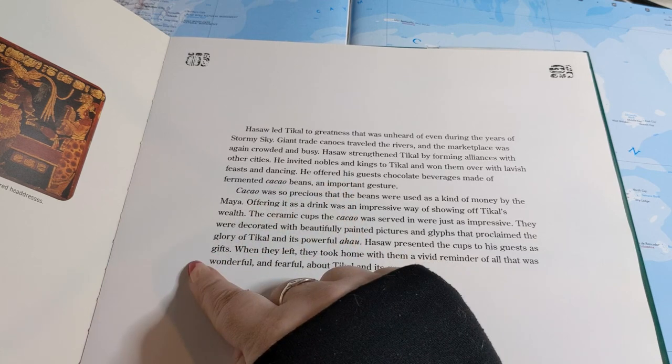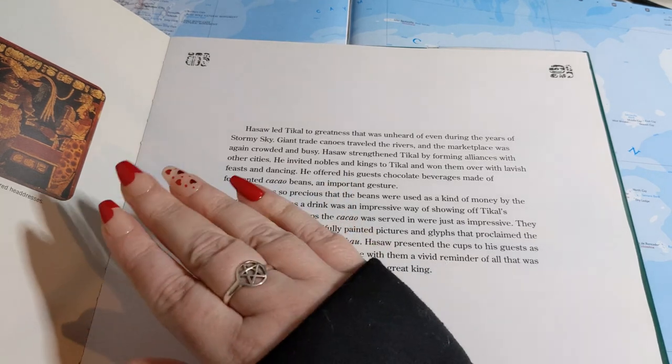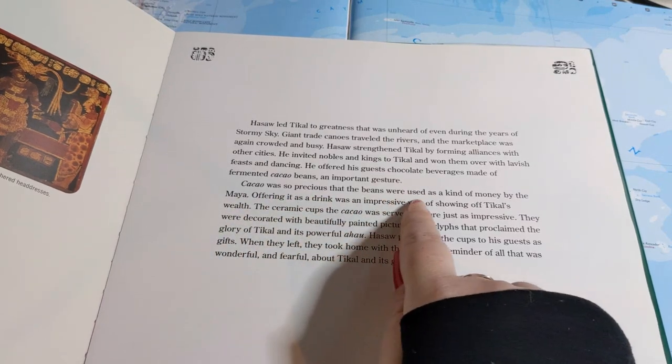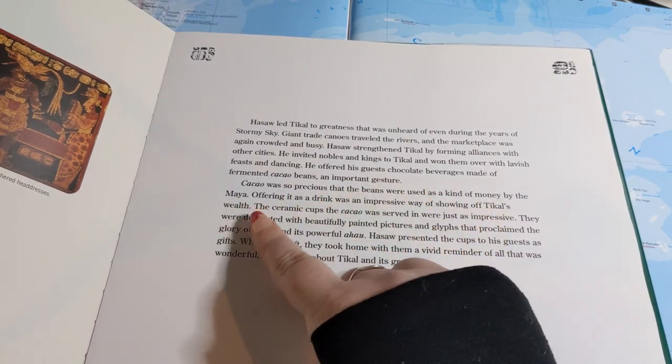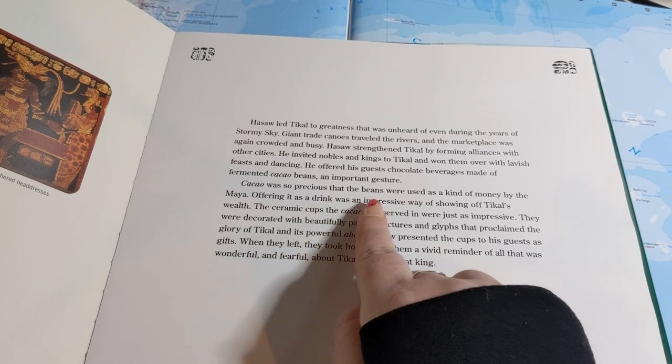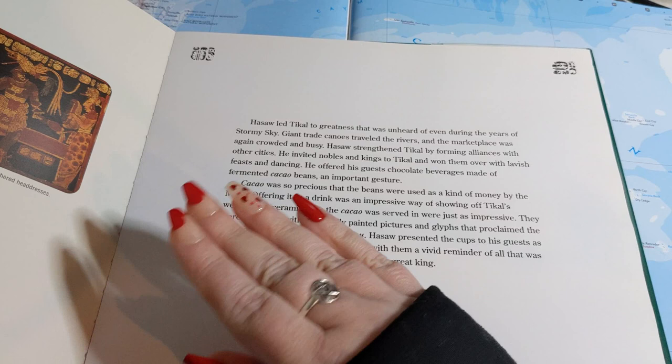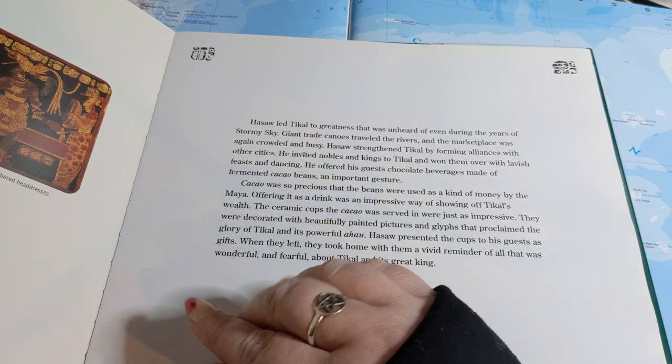So it wasn't hot chocolate, it was fermented hot chocolate. Ooh. Cacao is so precious that the beans were used as a kind of money by the Maya. Offering it as a drink was an impressive way of showing off Tikal's wealth. It's like those steaks with the gold leaves on.